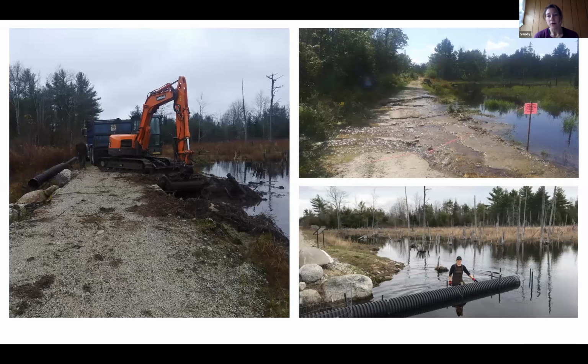There's a lot of other ongoing road maintenance issues that we have. Just having dirt roads is hard in general. The ones that we inherited on these properties were not well maintained, so that requires a lot of extra work to get them back up to snuff.